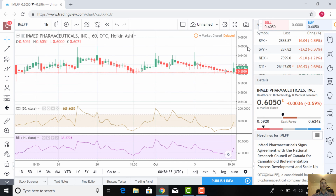So look for lines of resistance, look for lines of support, which are the opposite, and continue to use your technical indicators to analyze these biopharmaceutical charts, which are really interesting in themselves.